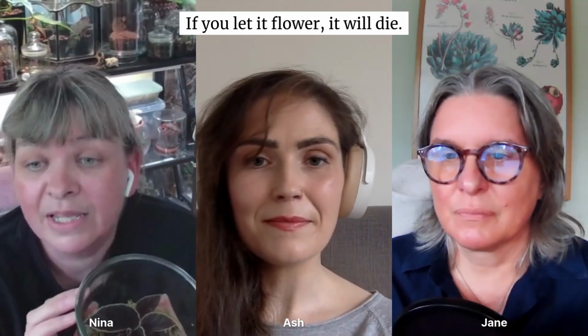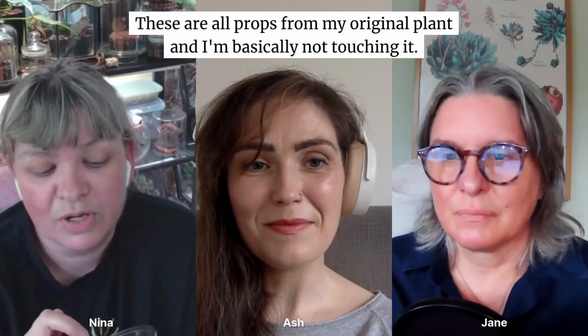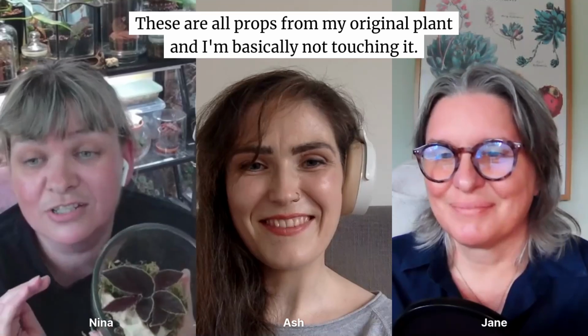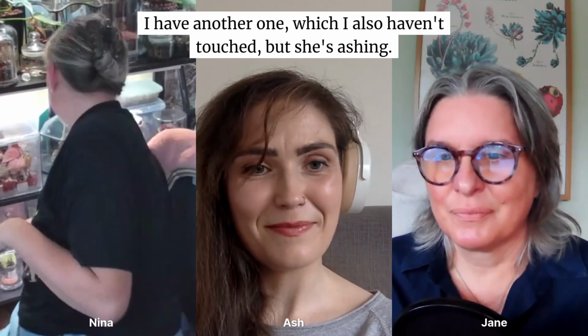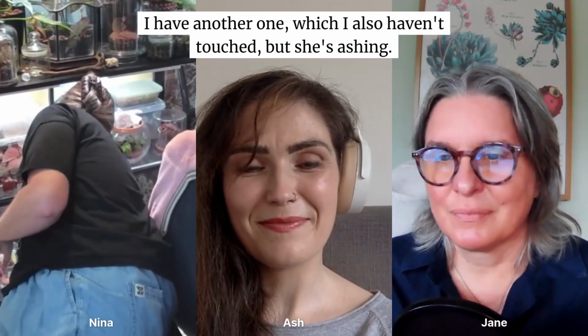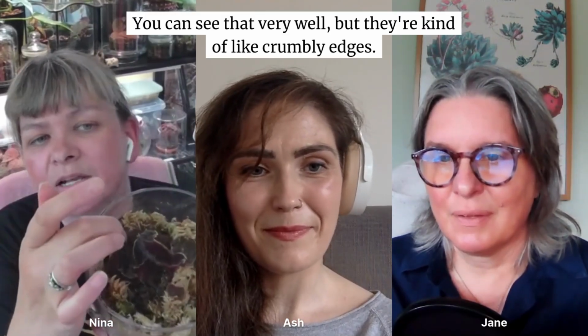If you let it flower, it will die. If you let it grow, it will die. These are all props from my original plant, and I'm basically not touching it. I have another one, which I also haven't touched, but she's ashing. So you'll see that the leaves are crumbly. You can see that very well, they're kind of crumbly at the edges.